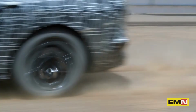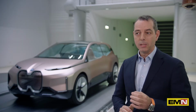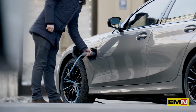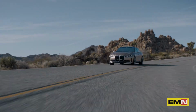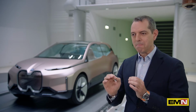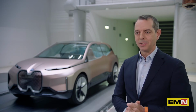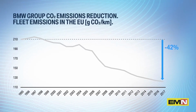Efficient Dynamics is an approach totally independent of the source of energy by which a BMW is powered. This means whether it is a modern combustion engine featuring 48-volt technology, a plug-in hybrid, or a pure battery electric vehicle, all the principles and measures mentioned apply. And rest assured, at BMW, we are never satisfied with the status quo. We keep searching for the next bit of efficiency that makes a BMW always the most efficient car in its class. Since 1995, we were able to reduce CO2 emissions by more than 42%.